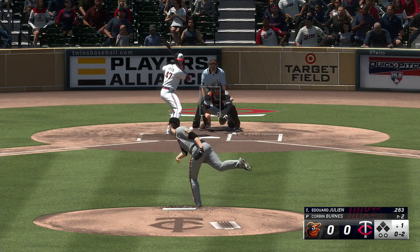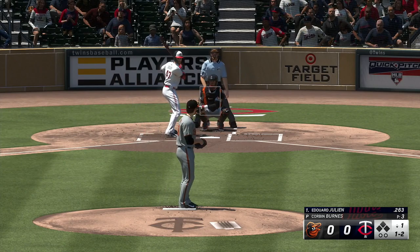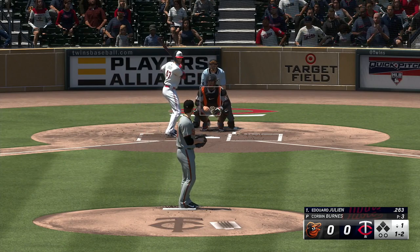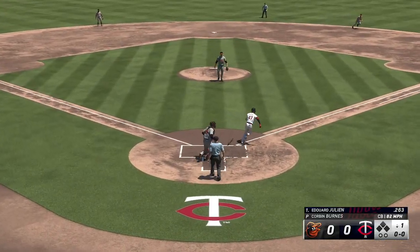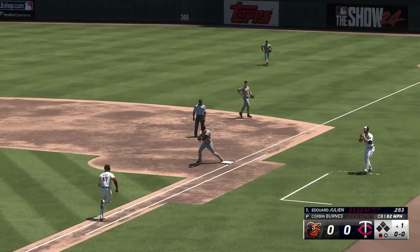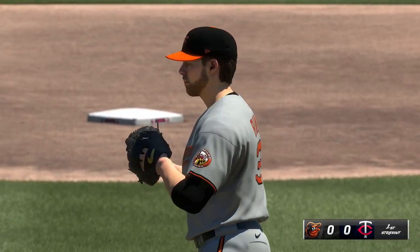And here it comes. Wouldn't chase that time. Swing and a miss, and he chases that one in the dirt. Gets him. One away on a drop third strike. Now, there's a small sigh of relief right there.